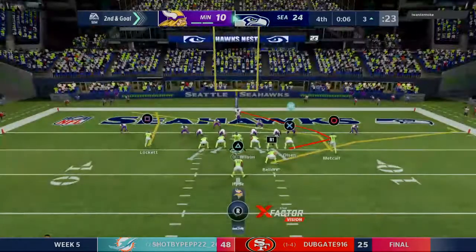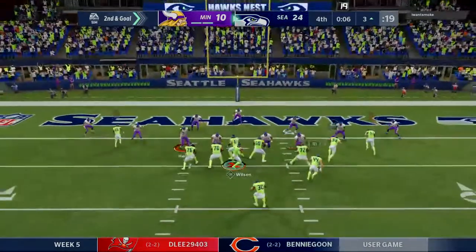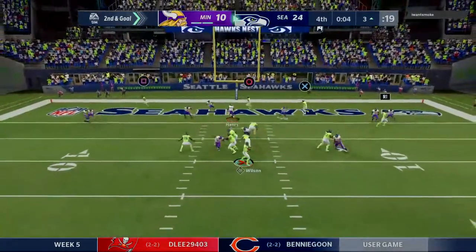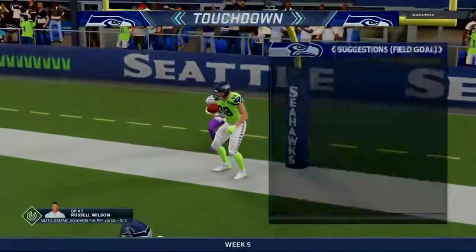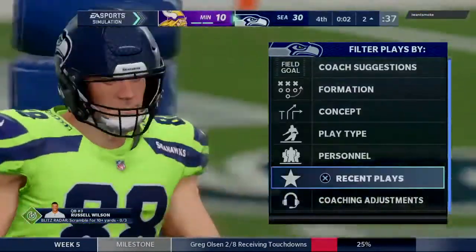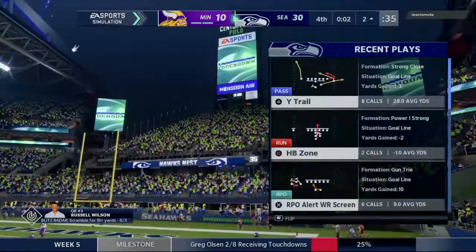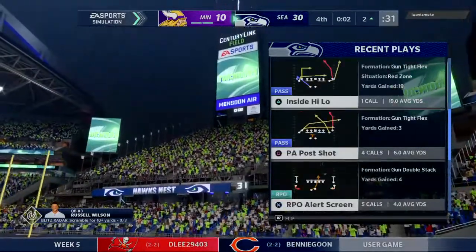Working with a 2nd and 3. Wilson wants to throw it. Open is Olsen. He's got it. Touchdown, Seahawks. Greg Olsen. His 2nd touchdown on the season. And the Seahawks find a way to stretch their lead.